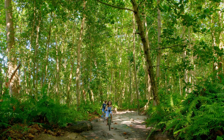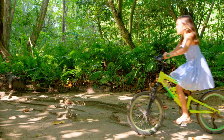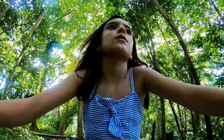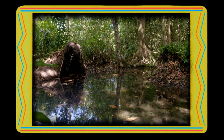The paths are a little bumpy from all the tree roots that pop out from under the ground. But that doesn't slow down these keen explorers. Cycling through the forest was great. The trees had such beautiful big leaves. I loved the forest. The trees were so big, and I really like trees.